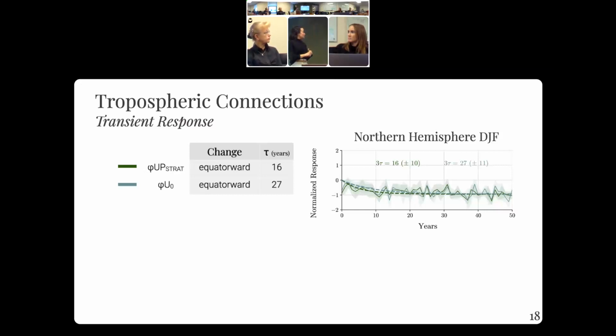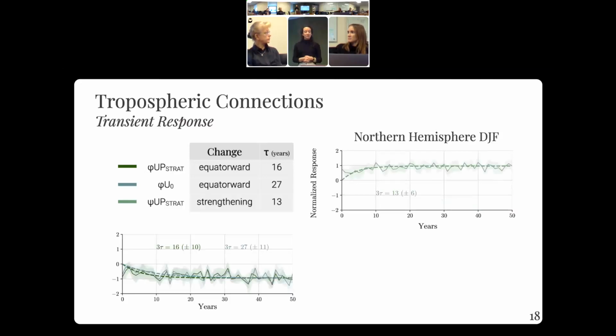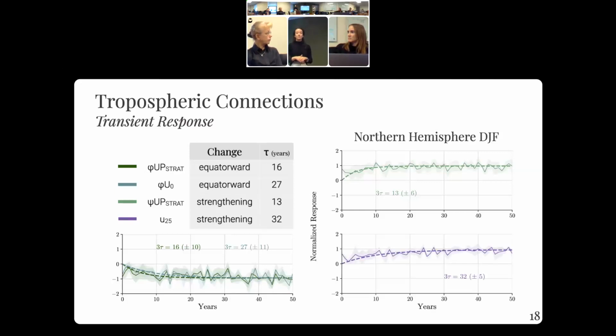The lower stratospheric upwelling width is responding in about 16 years. The critical latitude is slightly longer. It's responding in about 27 years. The strength of the upwelling, or perhaps the upward mass flux of the lower stratosphere, is responding in about 13 years. And then the lower stratospheric subtropical winds is responding in 32 years. And so you'll note that these timescales are just a little bit quicker than the tropospheric metrics. Those tropospheric metrics were responding in greater than 40 years, between 40 and 50. But here we see between 20 and 30 years of a timescale.